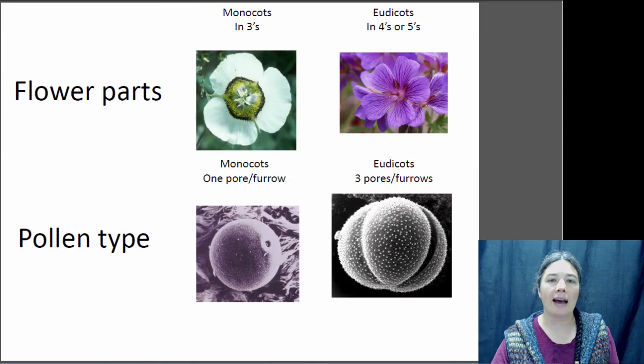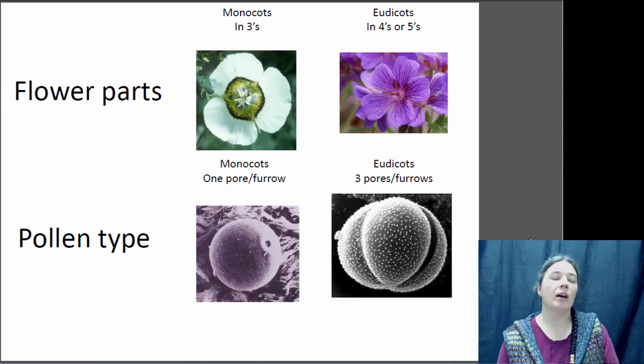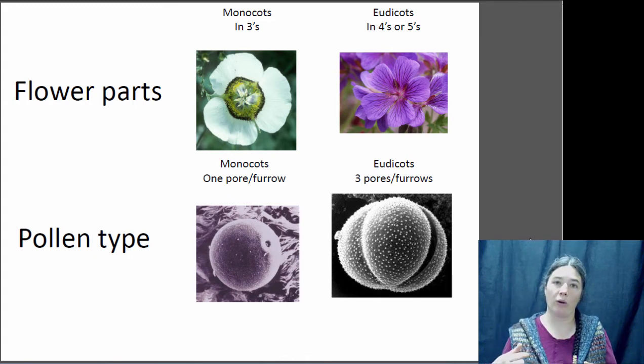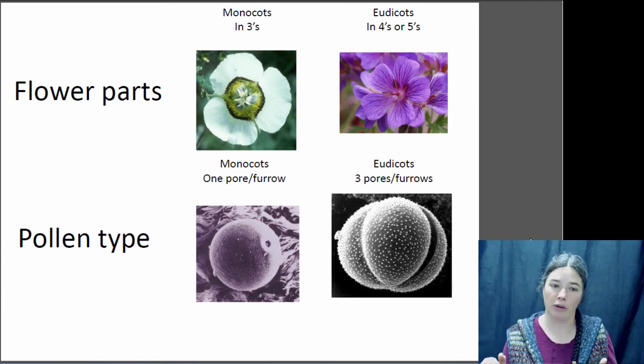All right, if you look at some other traits of these plants, there's some other ways to tell them apart. Monocots generally have their petals in their flowers in multiples of 3. So if you look at the flower and it's got 3 petals or 6 petals, chances are good that you are looking at a monocot. If you're looking at a flower and it has multiples of 4 or 5, then you're looking at a eudicot. Also, if you look at the pollen of the plant, monocots have a simple pollen with either 1 pore or furrow, and eudicots have a much more complex looking pollen with multiple pores and furrows on the pollen grain.